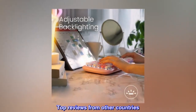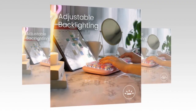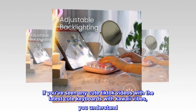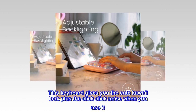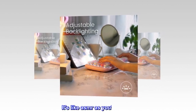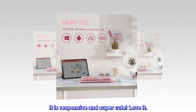Top reviews from other countries. Love, love, love this keyboard. If you've seen any cute TikTok videos with the latest cute keyboards with kawaii vibes, you understand. This keyboard gives you the cute kawaii look plus the click-click noise when you use it. It's like ASMR as you're typing. It is responsive and super cute. Love it.